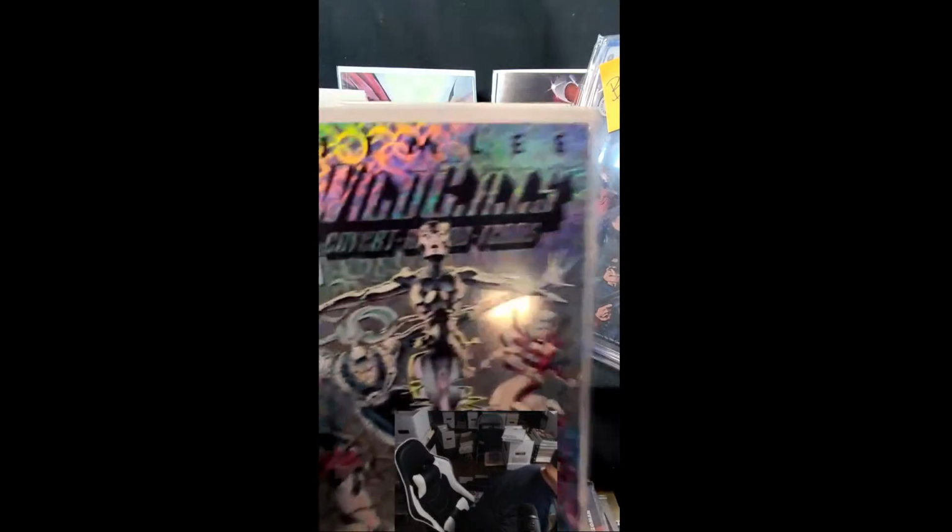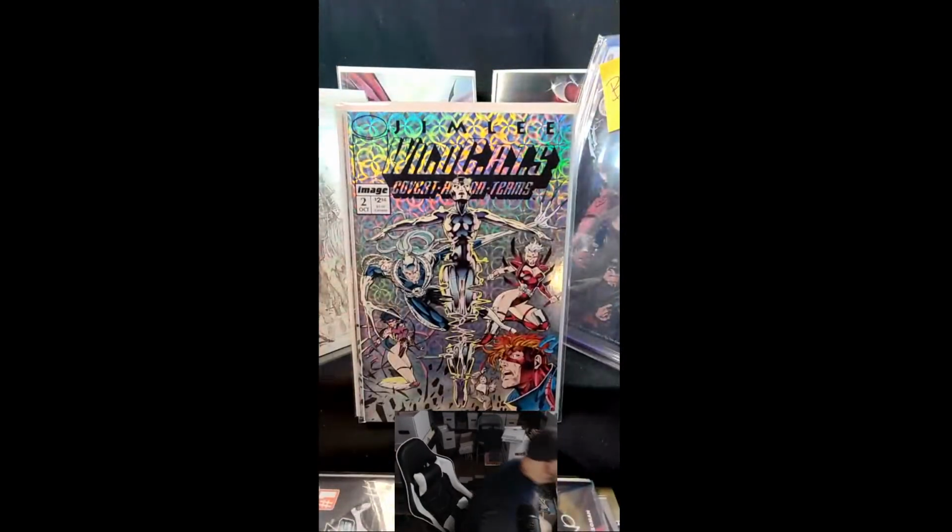Here's that shiny foily one, number 2. Also lower print run. Because when they put out number 2, Image realized, oh, we have to make money on comics. We can't just put out 1 million books.